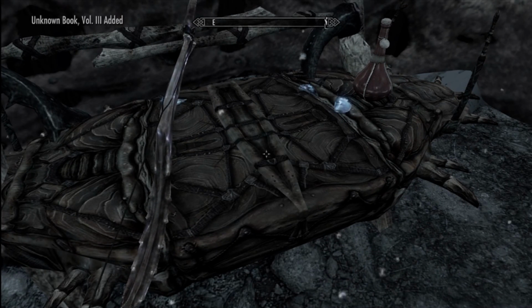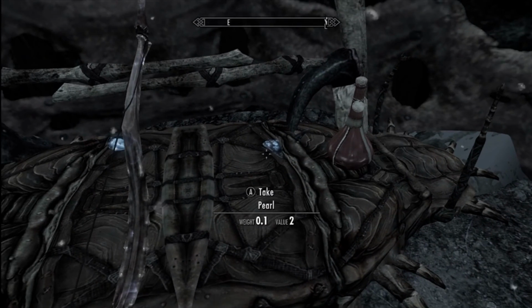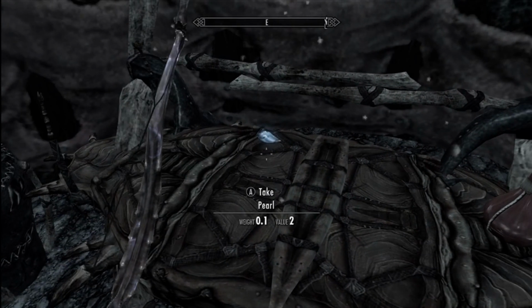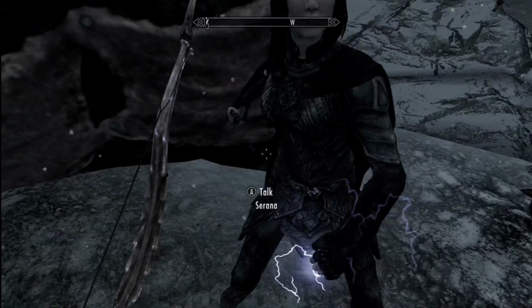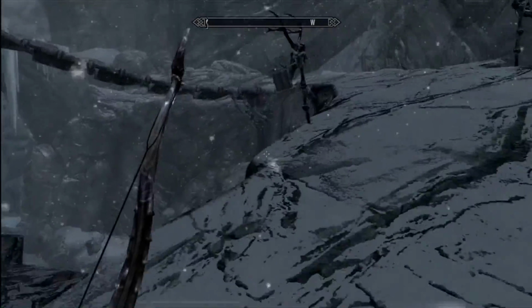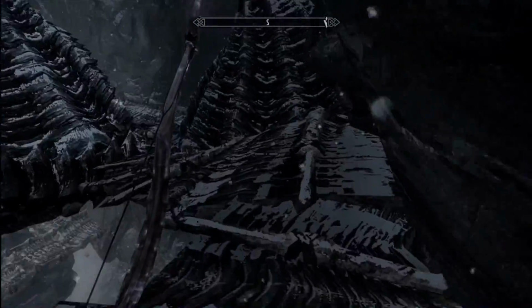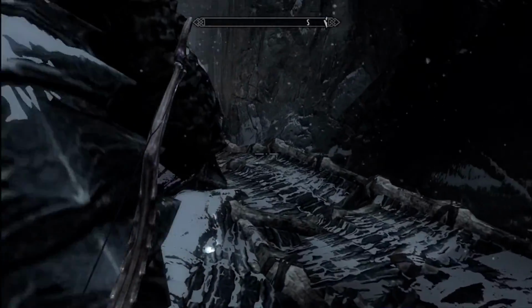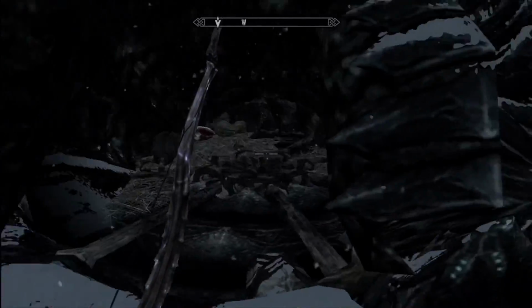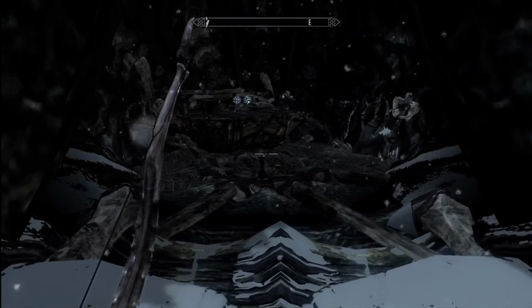I always collect all the ingredients for potions, but potions are something that I don't really take the time to create. As far as health potions, plenty of those have come across. I don't see any need to really make them, but poisons are something that I've been using quite a bit on some stronger enemies and dragons. You know, anything you can do to make your life a little easier.